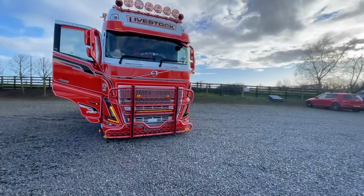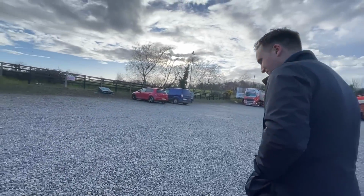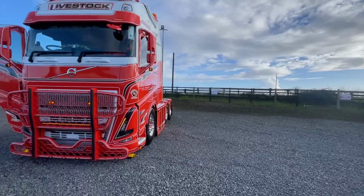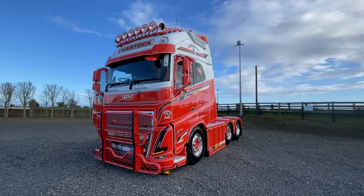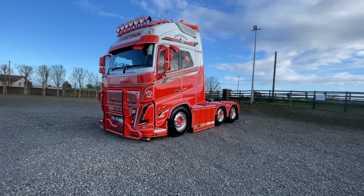So if you pull it off, it will get pulled off very easily. People were saying in the comments on Facebook that she looked like she was high up, out of proportion. Are you joking me? You wouldn't fit 10 cent underneath the front of that lorry. It's much lower, to be honest. Sometimes in the photos you can't see the black splitter.